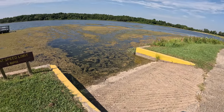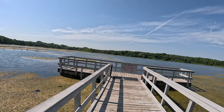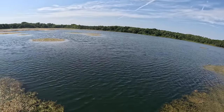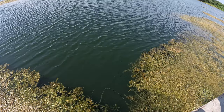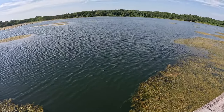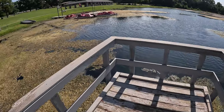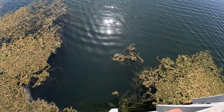My boat ramp fans will be happy to know that there is a boat ramp at Bonham State Park. Speed limit is 5 miles an hour. This is a no-wake lake. It's not very big. No swimming, diving, or jumping from the pier. I see lots of little perch down there. They're just waiting on somebody to put some worms in the water. They really need to do something about all the hydrilla. It's an invasive species, a hydrilla. Can't tell how deep it is, but it looks like it's fairly deep right here.